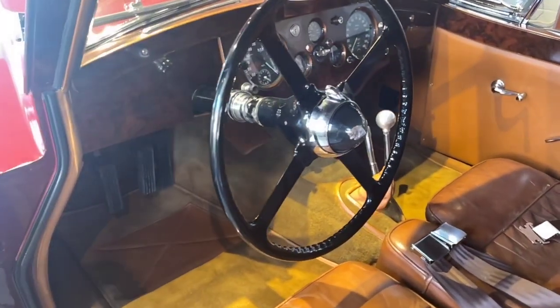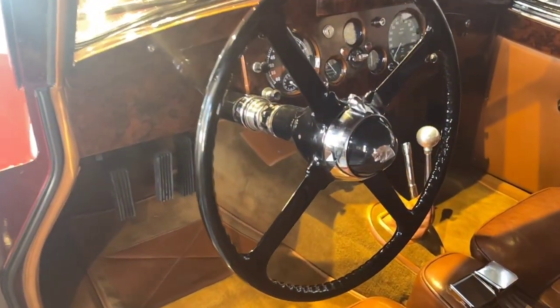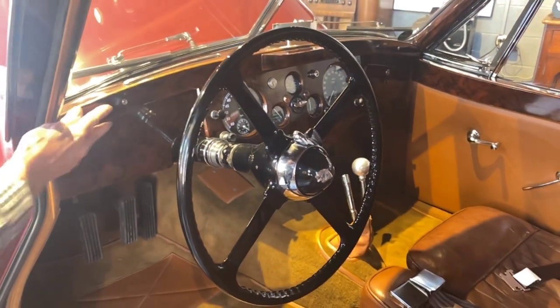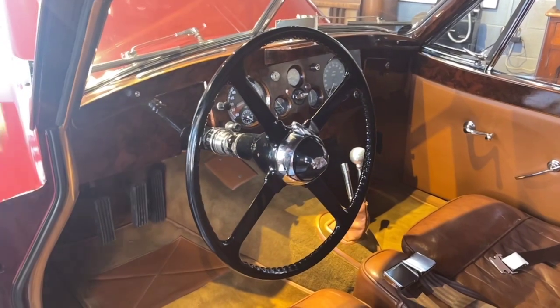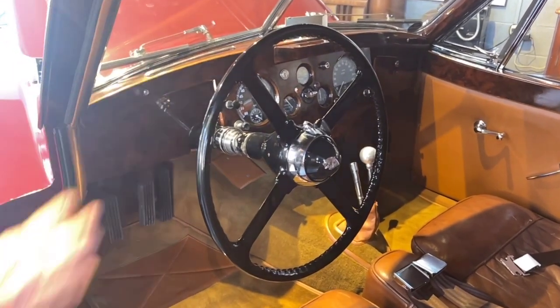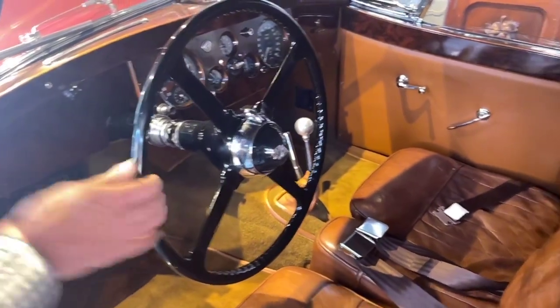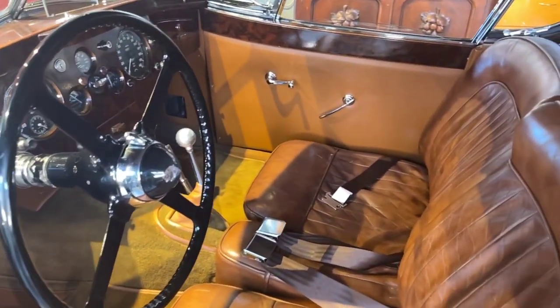The wood and everything is gorgeous. That clearly was redone in the restoration and has held up beautifully. It's nicely glossed. It's not overdone. It's not underdone. Just beautiful. All the instrumentation is lovely. Steering wheel is lovely. Of course, you've got the 5-speed shifter in there.